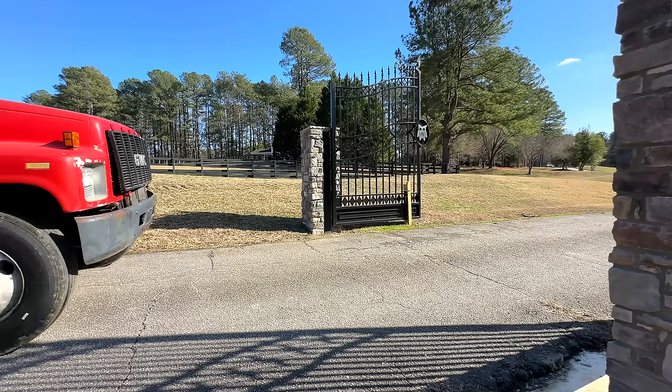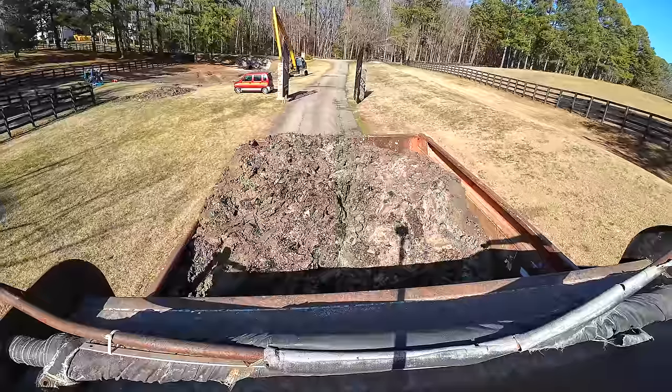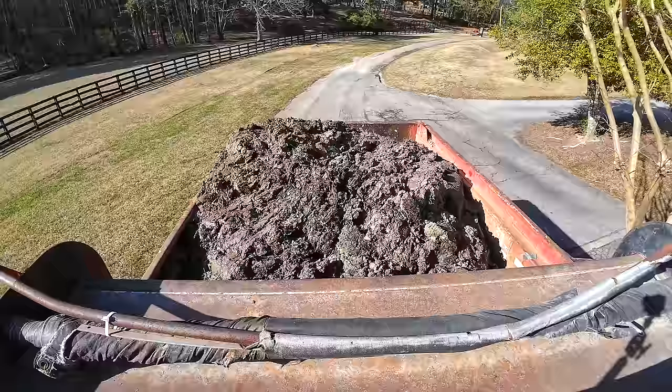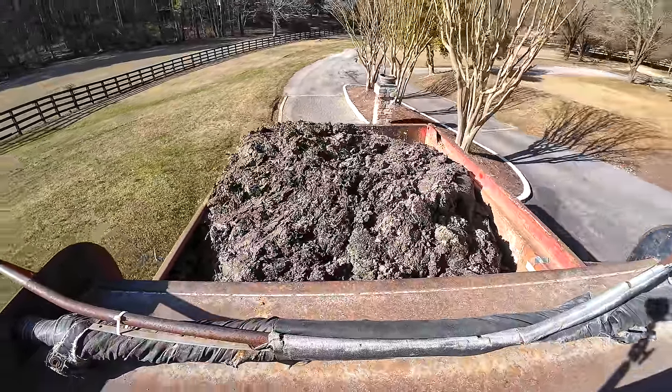And away we go. Oh, she's heavy. She is heavy. We're full. She feels heavy for sure. I'm driving a full dump truck. This is my first time. This thing is heavy. We don't have to leave the property. I'm just going down the driveway, and we're gonna go find a place to dump this somewhere in the backyard.